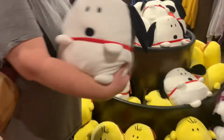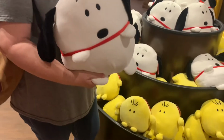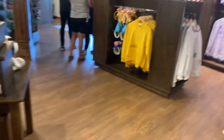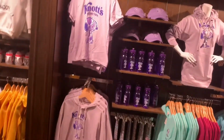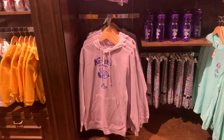Squishmallows. Love the Squishmallows. There's the Woodstock. And a good selection there. And then just more of the Woodstock Charlie Brown stuff. The Woodstock hood, we love that hoodie. Super cool. And then over here we have the Paisley stuff, which was a new arrival not too long ago.